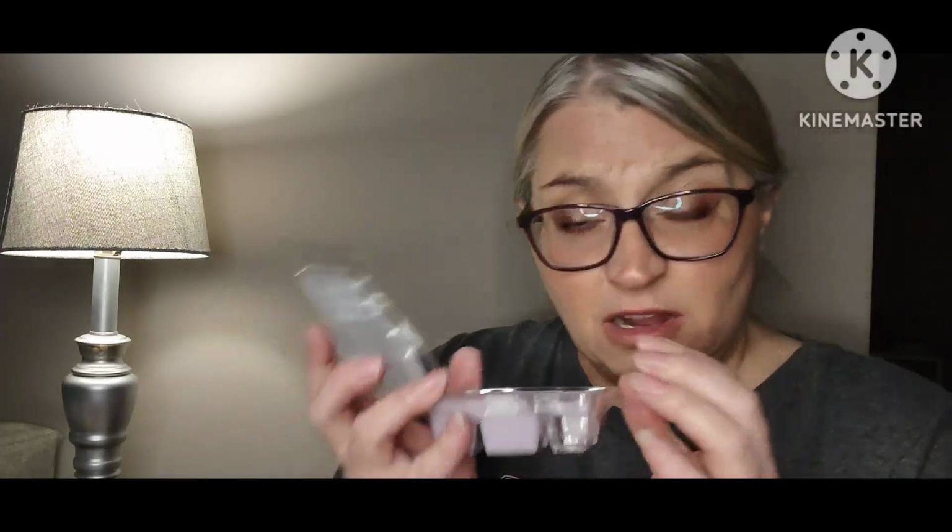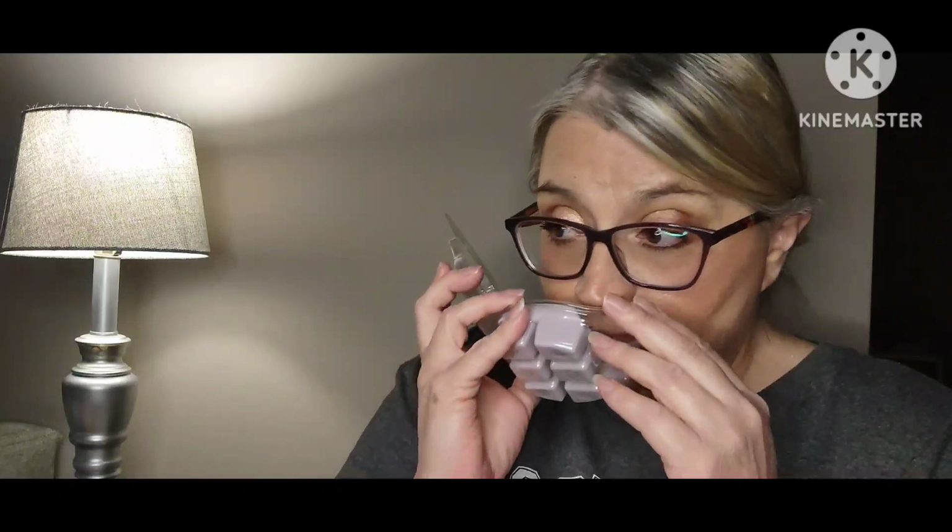Scentsationals. This sucker was good. I mean, it really threw. I could smell this in my whole living room area. Maybe not so much in my kitchen area, but my whole living room area, I could really, really smell this. I really, really like this one. It's sweet, and it's just all blended really well.